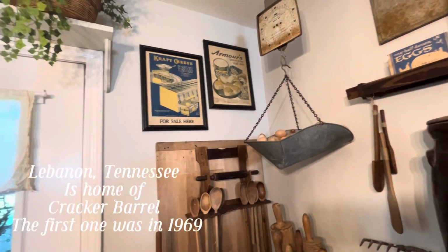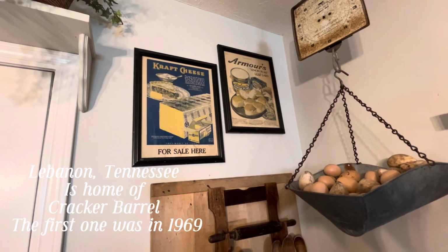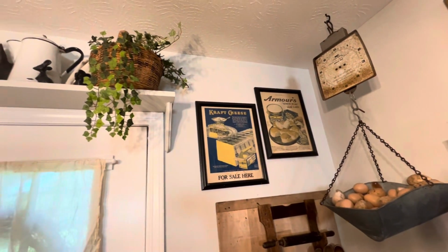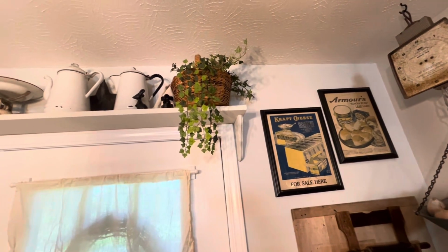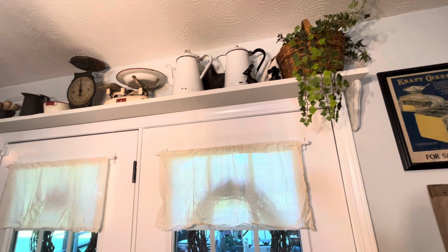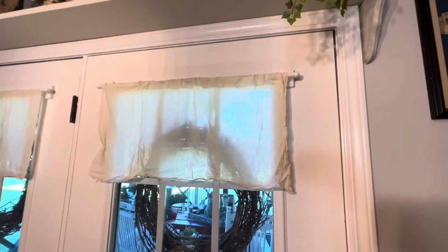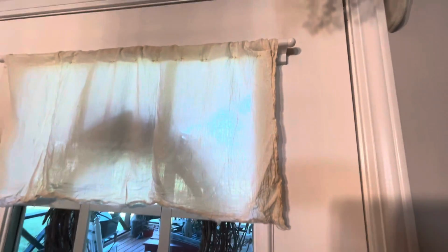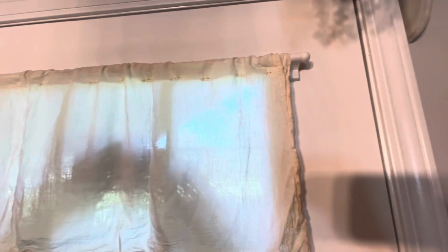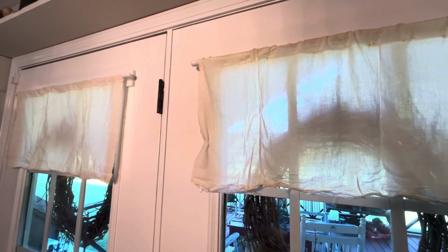Those two pictures came from Cracker Barrel when they were selling some of their decor. And these curtain rods, I tell you, this is a metal door, and those are magnets with the rods. They're perfect.